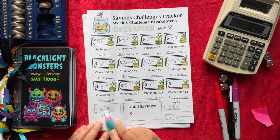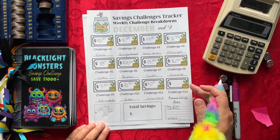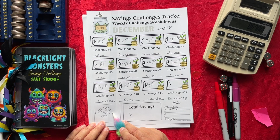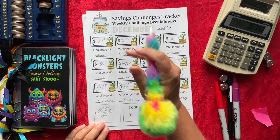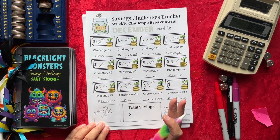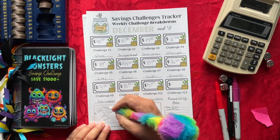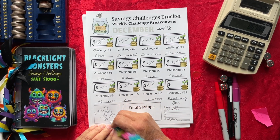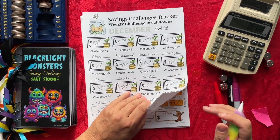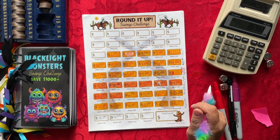So regardless if it's $191.76, I'm rounding it up to $200.76. If I put that $5 into the Blacklight Monsters challenge, it brings me up to $196.76. I'm still going to round it up to $200.76. I hope that makes sense. So because I am going to be rounding it up to the highest $10, I want to round it up to $200.76. The difference is $4. So that's how much I am going to save with the Rounded Up for week 50. Okay, so $4 will go in to round it up.